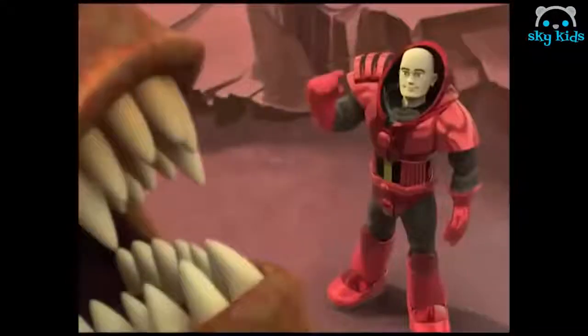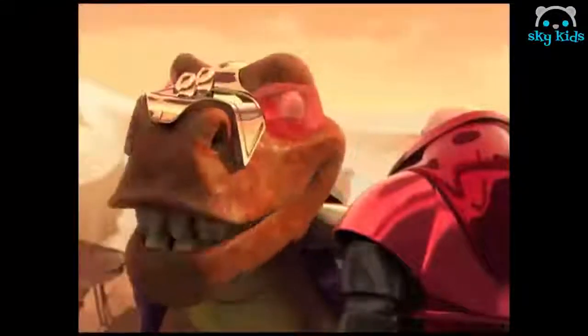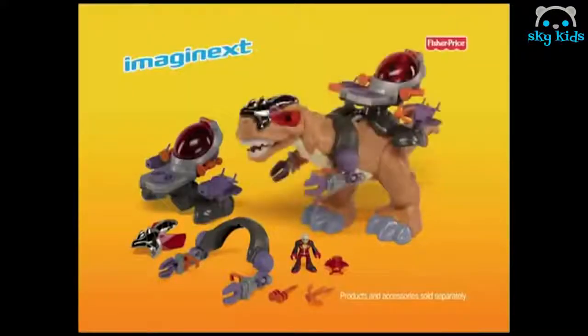Imaginext turns on the adventures. Hey, nice shades. You think so? Imaginext Mega T-Rex comes as shown. Other dinos sold separately.